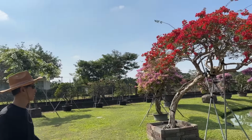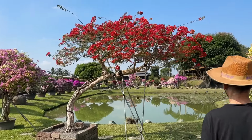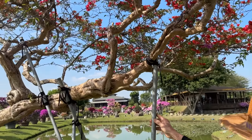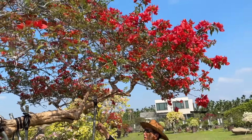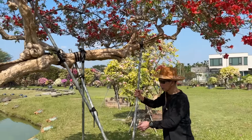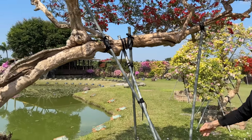Look at the view from across here. This is like a small leaf one. See the system of support? Metal poles to support the gantry. Little turtle pots.